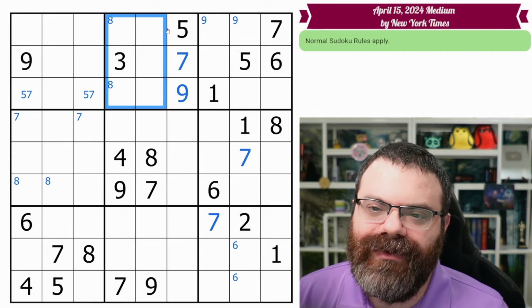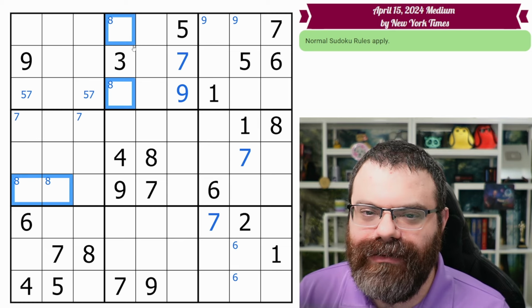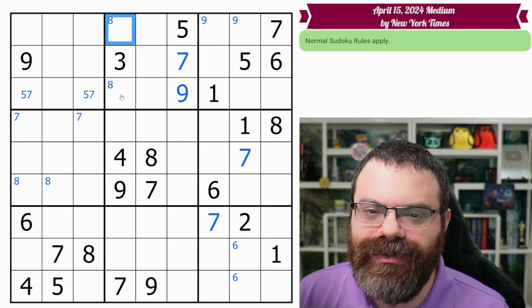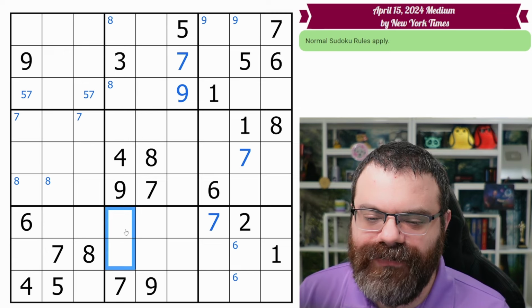So the way pointing works is within this box, we have limited 8 to these two cells. By doing so, we know that the box needs an 8. The 8's going to be right here, or it's going to be right here. Those are our only two choices. There is not a third choice. In both of those choices, the 8 ends up in column 4, this column. So we can't actually put the 8 down here anymore, specifically this cell. These other cells already couldn't be 8.